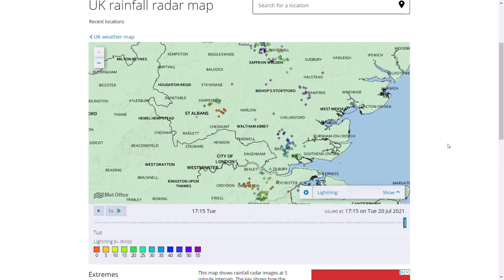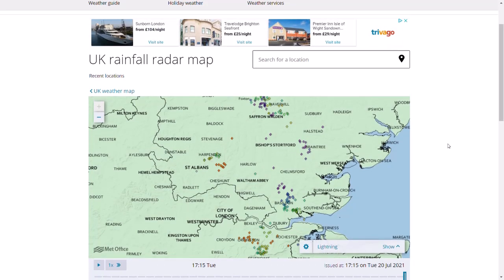If you are in this area, make sure you do keep an eye on the radar. Do look out your window. If you are seeing some big clouds build up, do change your plans if you are planning to go outside, as it can be quite dangerous conditions if you are caught out in one of these cells.